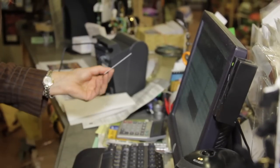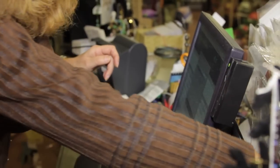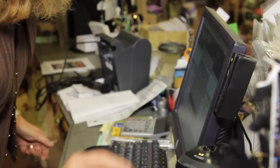But some small businesses may still opt out of the change, perhaps even reverting to cash-only business if the cost of upgrading equipment and software is too high. If it's thousands of dollars to convert all this, obviously you're going to see a lot of small retailers not choosing to do this. There's still people that don't even have computers.